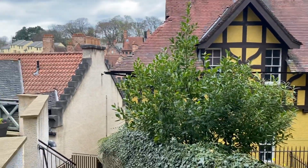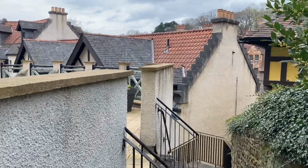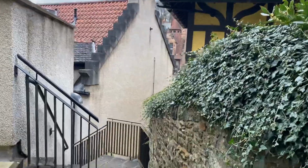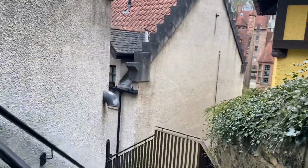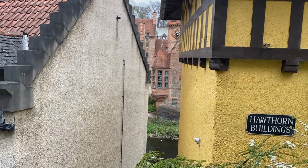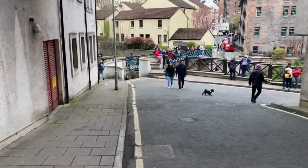Right, this is the beautiful Dean Village, folks. We're just heading down over the rooftops here. It's a lovely setting. Look at that. It's like Harry Potter. Right, this is where the people take the photographs, folks, and you can see very busy today.